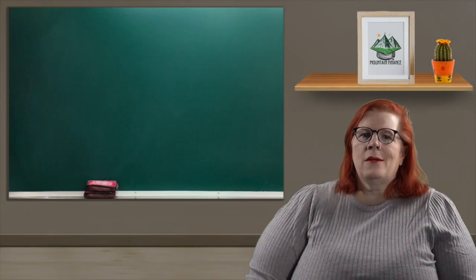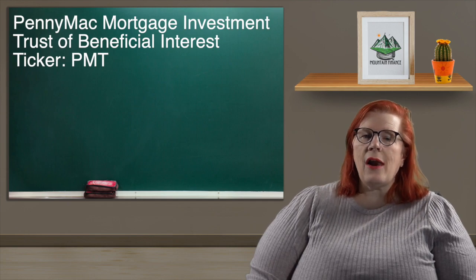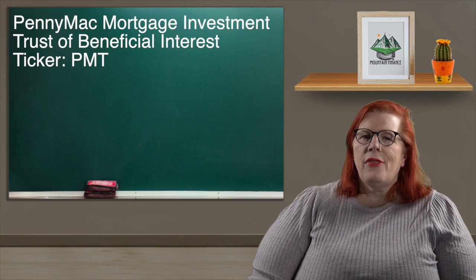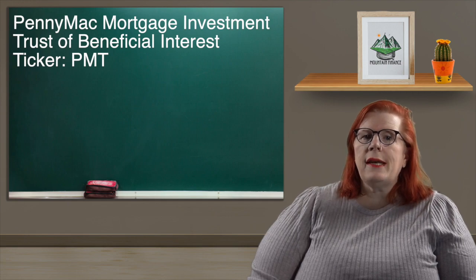We will begin with number 5, and since Canada has home court advantage, we will start with an American REIT. Starting off for the USA, we have PennyMac Mortgage Investment Trust of Beneficial Interest. Whew, try to fit that all on a business card, which has a ticker of PMT. They are based out of California and primarily invest in residential mortgage loans and mortgage-related assets.